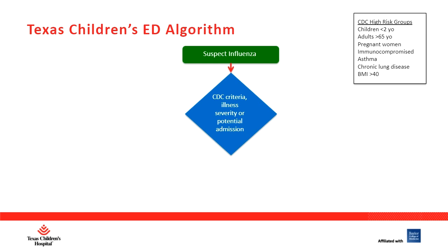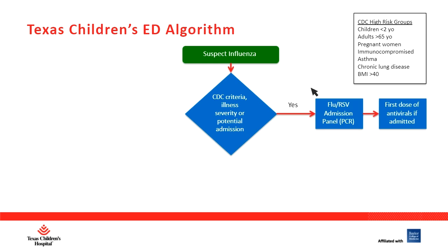Those also who, what I call, met the CDC criteria, which are shown up here on the upper right hand of this slide. These would be those groups of individuals considered at high risk for complications due to influenza infection. So this would be children less than 2 years of age, older adults, pregnant women, patients who are immune compromised, patients with asthma, chronic lung disease, or a very high BMI. So that's just a partial list of those high-risk types of patients. But if this patient coming into the emergency department met those criteria, or they were going to be admitted to the hospital, then yes, we would go ahead and do the rapid flu RSV admission panel.